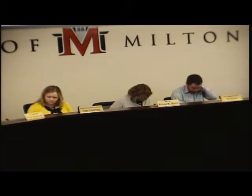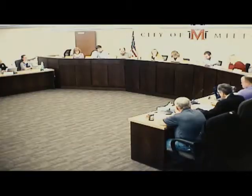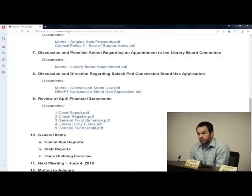Discussion and direction regarding splash pad concession stand use application. As part of the 2019 budget process, as you may recall, one of the items that was removed that was in previous budgets was the operation of the concession stand at the splash pad. Although it was a nice amenity, unfortunately it was very sparingly used and every time resulted in a net loss in the operational budget.